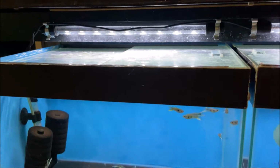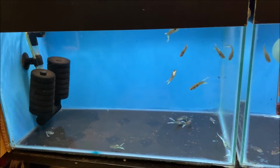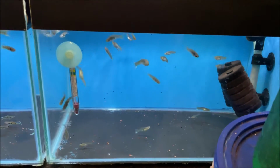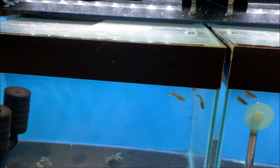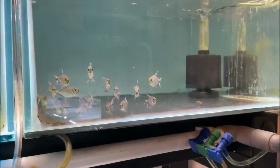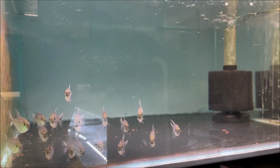Moving down, a couple of tanks with some lyre-tailed guppies. Just taking up tank space, I'm afraid. I'm going to get shot of these as soon as I can. Moving up, some more young costae tetras, the other half of the spawn.